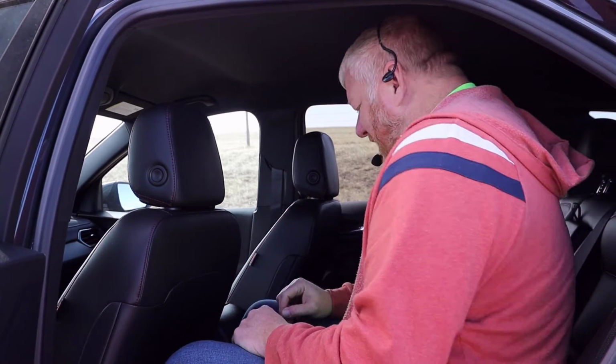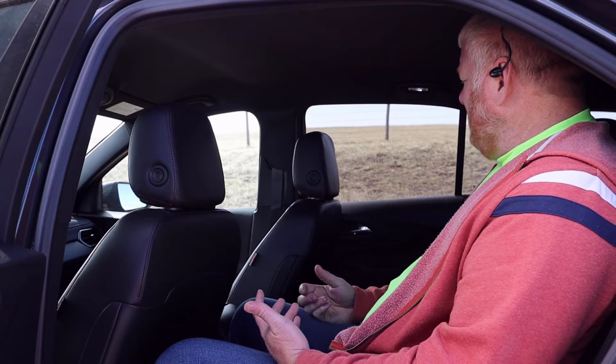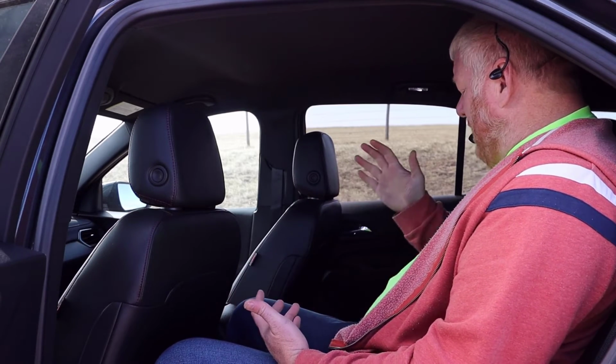Also awesome. The seating itself, pretty comfortable. I could sit back here for a highway trip going somewhere. This is not bad at all. 3 across, a little bit cramped, but that's the size of the vehicle. Everybody in this segment has the same issue. But lots of room in here.